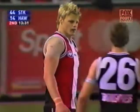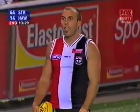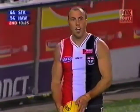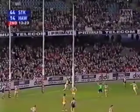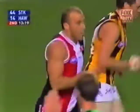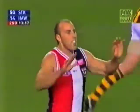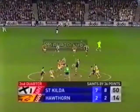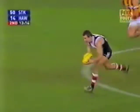Well, again, Robert Harvey featured in that forward thrust, and I think Brent Guerra is not the man to go with him. Gehrig opens it up and kicks his 3rd goal. The Saints again lead by 6 goals. The Saints have responded with the next 2. And here they go again.